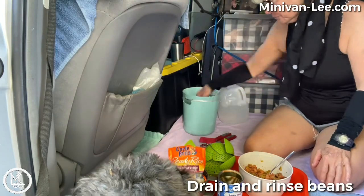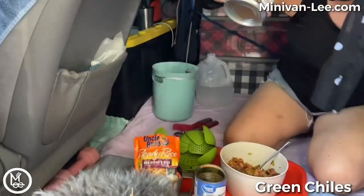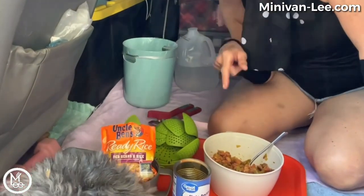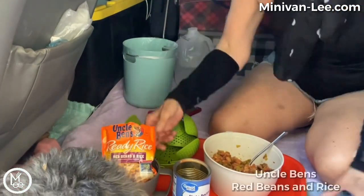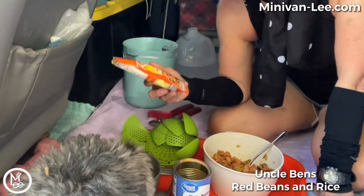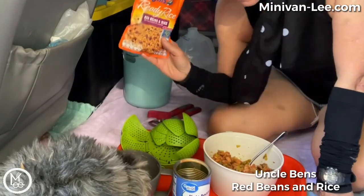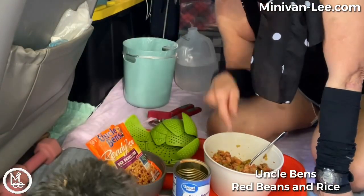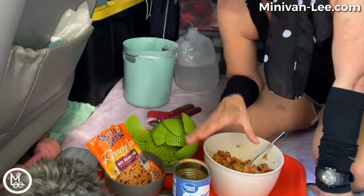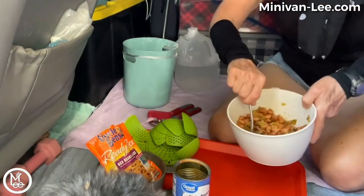And then green chilies. Oh, a whole can. It's going to be hot. And I've had this for so long. So I thought, want some rice in there too. And so this is going to be the filling with other stuff too, cheese and yeah. But this will last a few days.